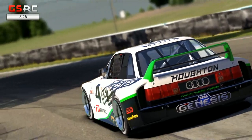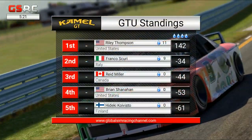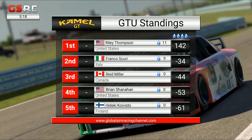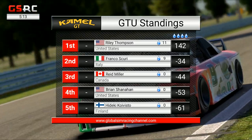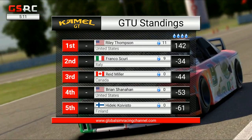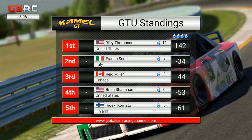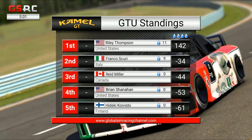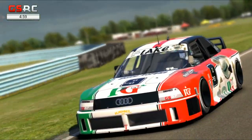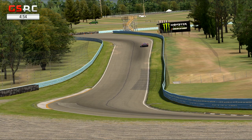And now we'll look here at the junior division, the GTU standings, and Riley Thompson with an impressive season finishes first. Frank Goscari with a very impressive season finishing there in second. The new guy, Reed Miller, Canadian, having a good season, third for him. Brian Shanahan fourth, and Hideki Koivisto, but only 61 points separated the top five. It was a very competitive season. Certainly was. We saw that in pretty much all the championships. It remained incredibly tight all the way down to the wire.